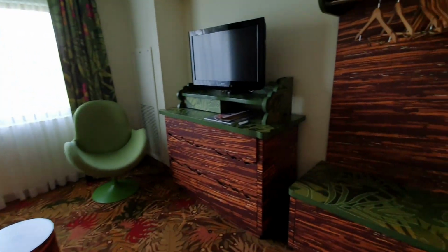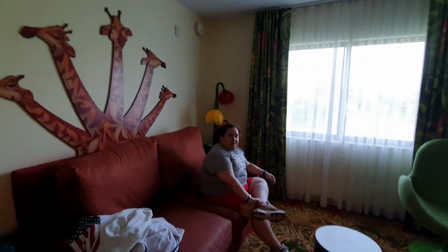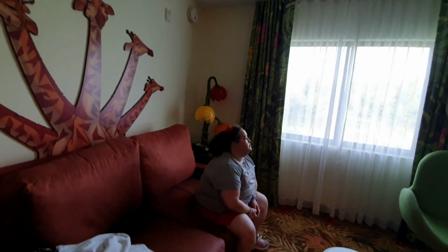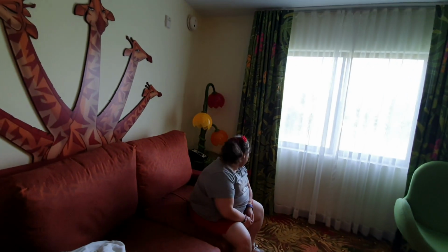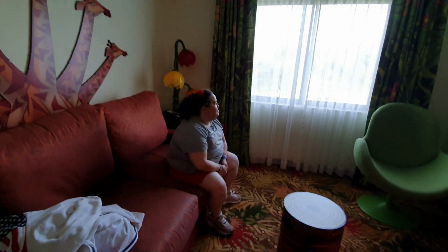So we turned it off. But yeah, not quite a lot of space actually. We've been here for 8 days. And we've not even used the whole room yet because we didn't even turn that lamp on. We weren't here long enough. No, we've been in the parks a lot, so.